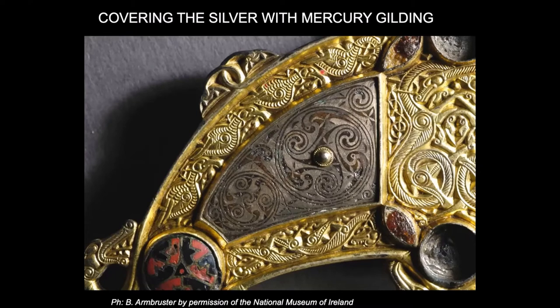But what they did was they broke up little fragments. They probably hammered the gold flat, they broke it into lots of little tiny fragments, and then they mixed it with mercury, and they stirred it around, so they had a kind of slush, and then they painted it on the areas that were to be gilt. And then the next thing was they heated it up, and the mercury would evaporate and off it goes, and the gold would then adhere to the silver.